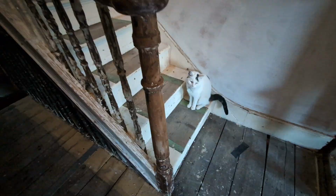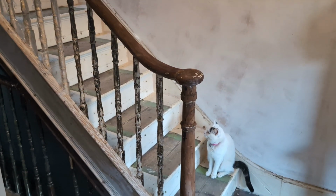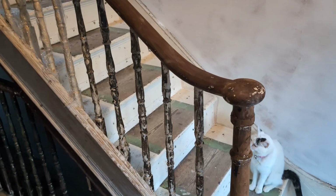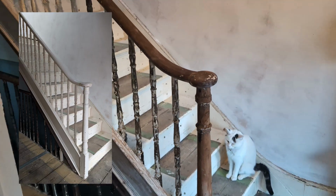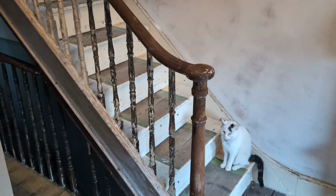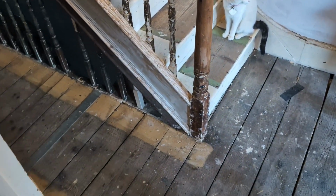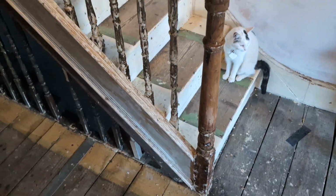Artemis is just following me around now. Hun, are you okay? So there was gloss paint all over this, which I'll insert a picture. Lots of gloss paint everywhere, and it was horrendous. And it took hours and hours and hours to strip it back to this state, which looks awful.